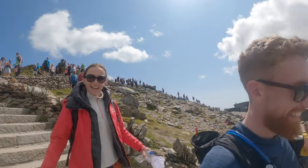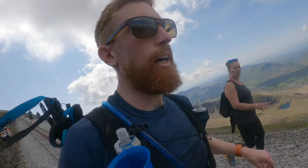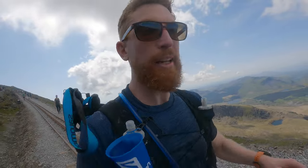It's interesting this year because they've reversed the course. So we've just passed the halfway distance, but it's well over halfway the effort because of the two massive climbs. Halfway point, 5 hours. It's going to be interesting to see what the finish is. Could be another 5 hours, but I'm feeling good, so I hope it's less than a 10 hour finish.